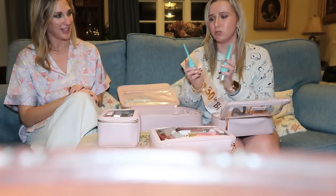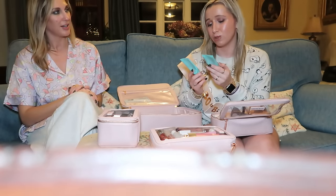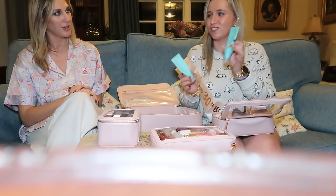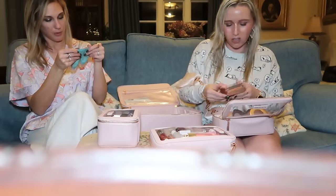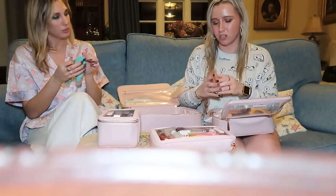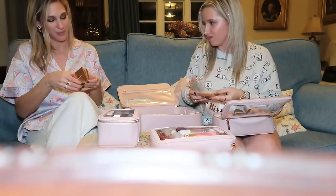I have two of the Tula primers, the filter, blurring and moisturizing primer. It's just two different shades, like self-tan shade and not self-tan shade. And then most days I've just been wearing the Lawless powder as foundation because, again, we had no time. Someone maybe recommended it. I'm not sure.